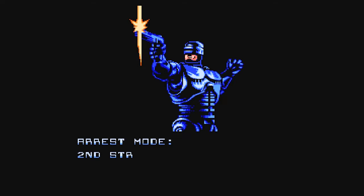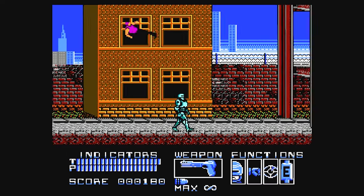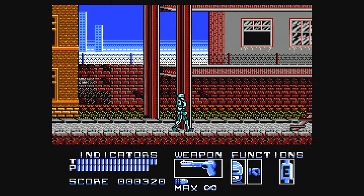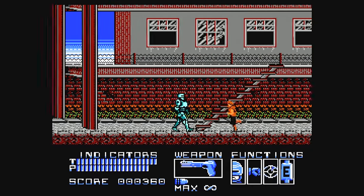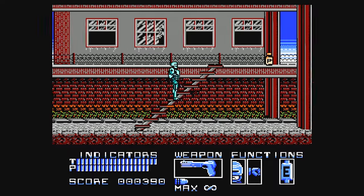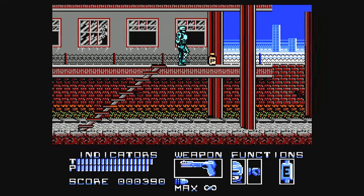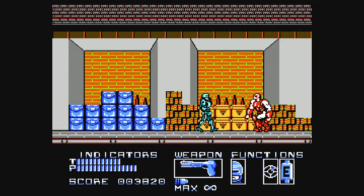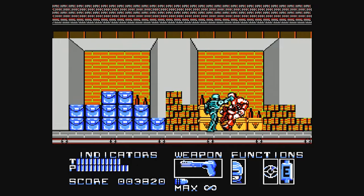Because as we all know, RoboCop is one of my all-time favorite films. It's a cinematic masterpiece on every level. It's brilliant. Does the game live up to the movie? No. But did you really expect it to be? I mean, there's no way they could have made an NES game in the 80s that captures the true majesty of RoboCop.